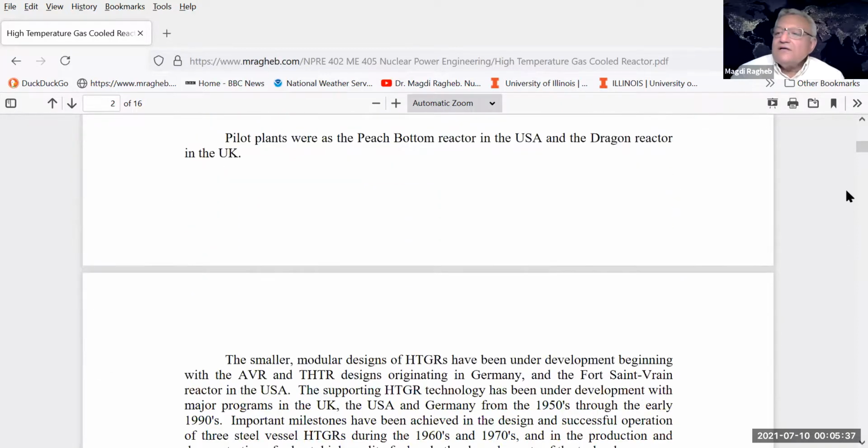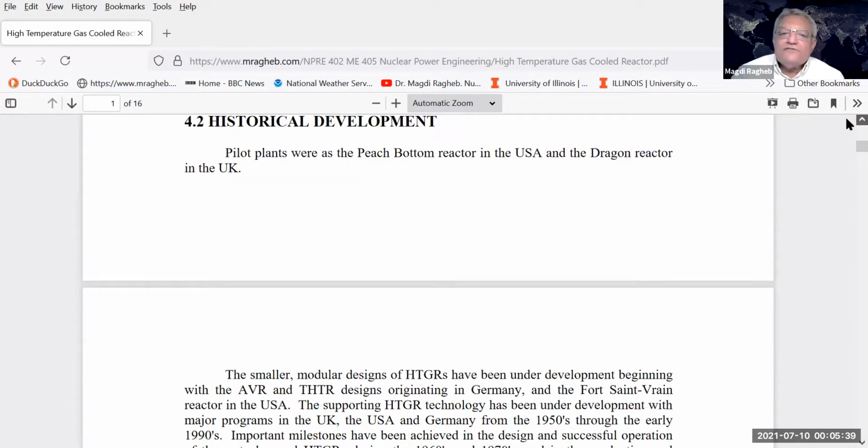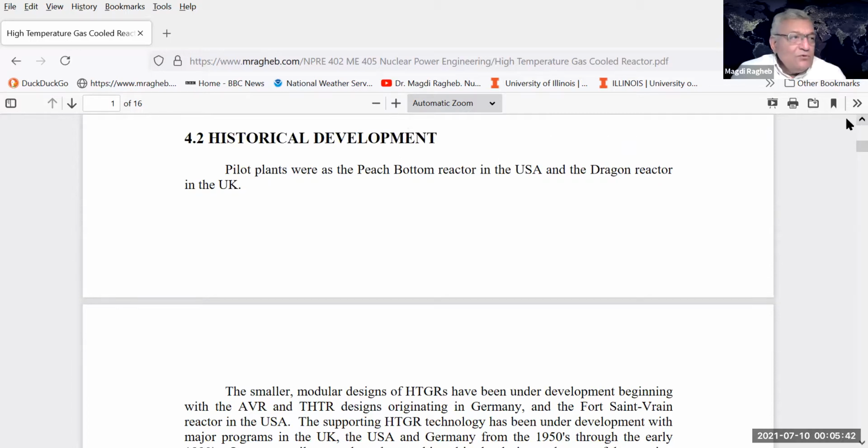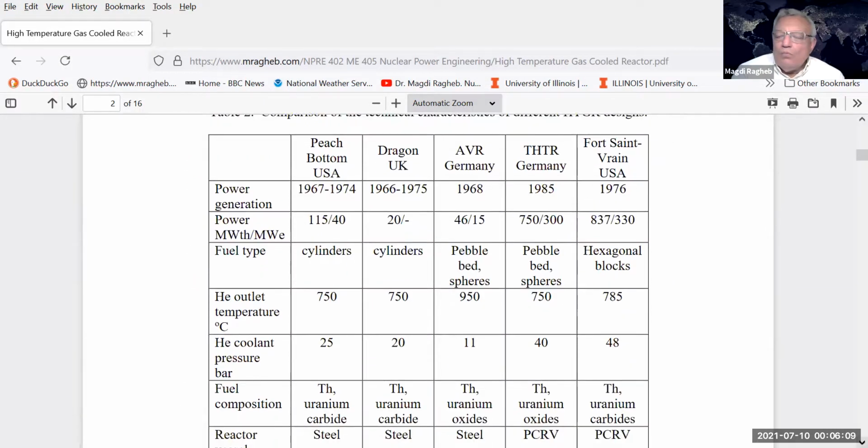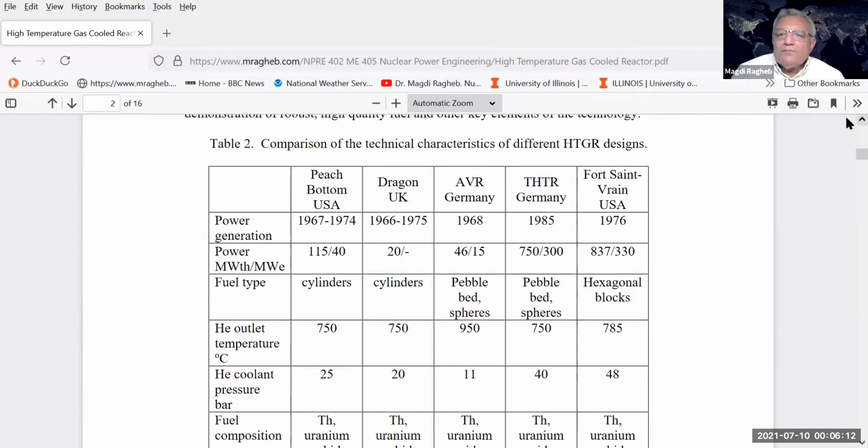As I suggested, in addition to getting high temperatures and higher efficiencies, and being able to produce hydrogen from high temperature electrolysis and thermochemical processes, high temperature gas-cooled reactors provide the ability of making nuclear energy an unlimited energy supply by breeding uranium-233 from thorium-232, which is more abundant in the Earth's crust. And in fact, there are different plants that were built on a pilot basis.